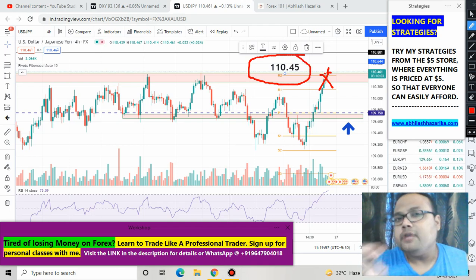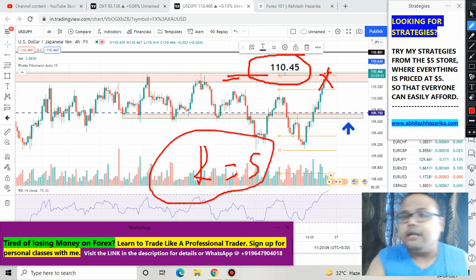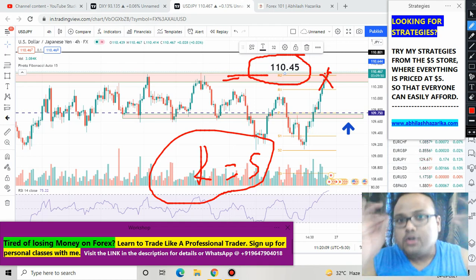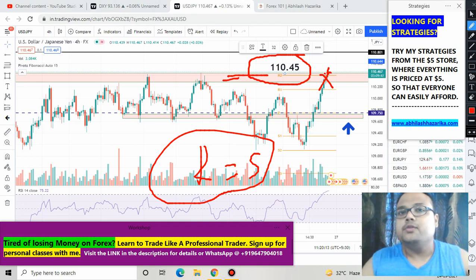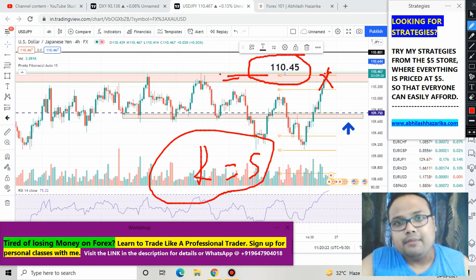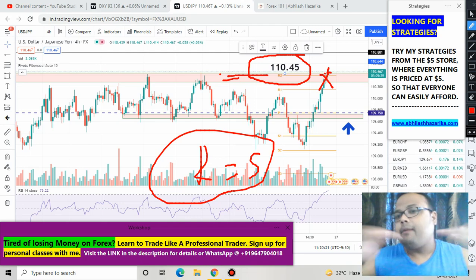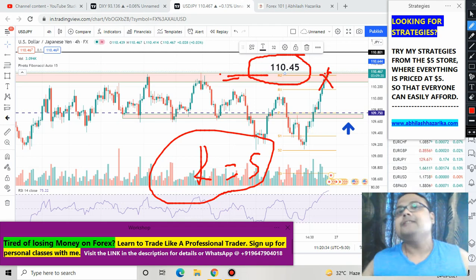Because see, we also need to have the confirmation whether the resistance, the previous resistance, has become the support or not. Until and unless we get the confirmation the resistance has become support, it is not a good trade. My dear friends, do not compromise with the trading discipline. So only buy once you get the confirmation that the resistance has become the support, and you'll only get the confirmation once you see that after 4 to 6 hours market is trading comfortably above the resistance. Then you'll get the confirmation that at last the resistance of 110.45 has become the new support, and then you can go for buy order.